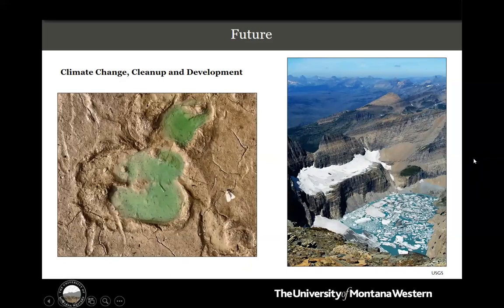And our future. Our future is about climate change, cleanup, and development. That picture on the left is copper water on a slicken on the upper Clark Fork River. Dead moth for scale. I swear to God, I did not put it there. It was there. On the right is the Grinnell Glacier going away. Glaciers are disappearing and our climate is changing. And so we've got cleanup and climate change to deal with. And of course, we've got development, as some of the hottest real estate markets in the United States are now in Bozeman and Missoula and elsewhere.